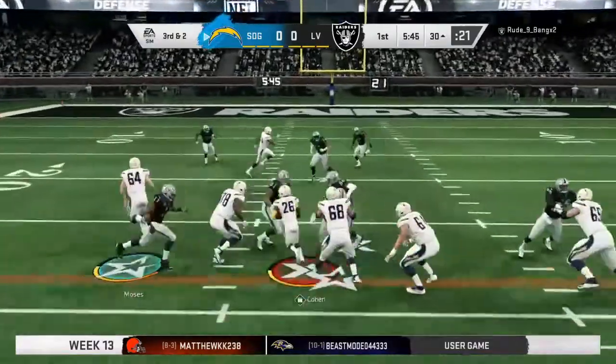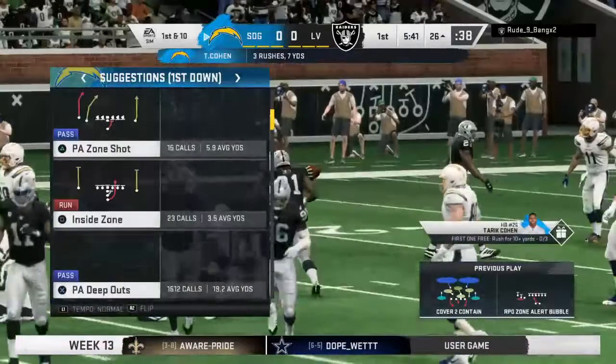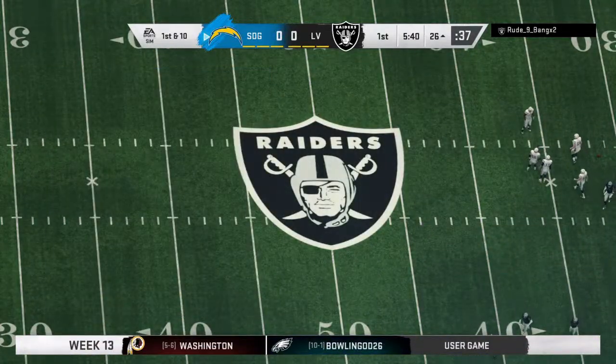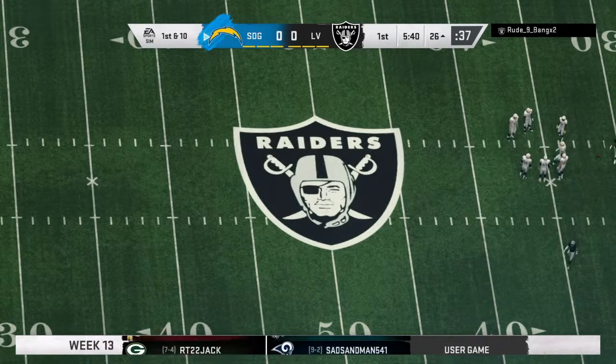They'll try to run for it with Cohen. And he's able to pick up the first down here before he goes down at the 26. They get 5 out of that one, and it moves the chains. First down, Chargers.